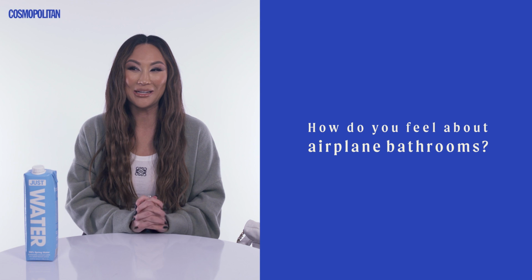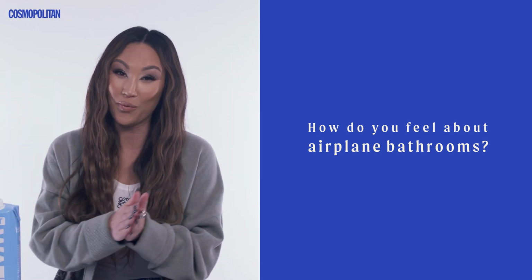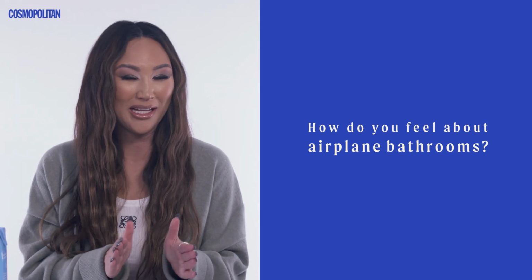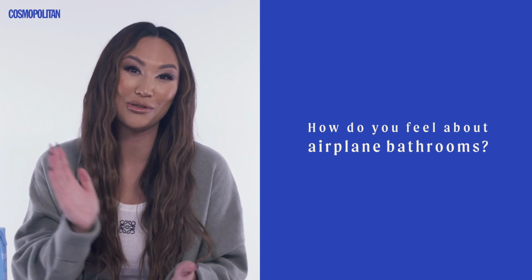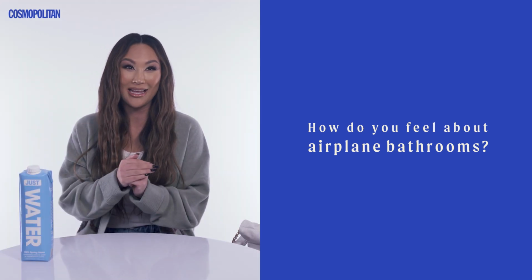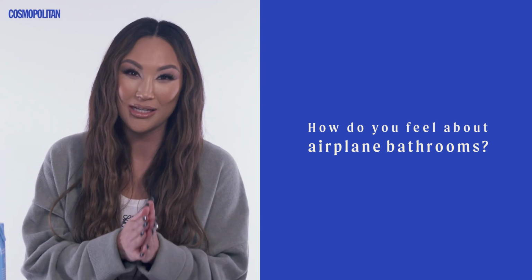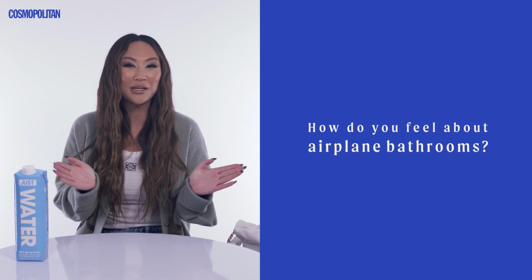Bathrooms on the airplane are not my favorite, obviously. I chug water in the car on the way to the airport, and that usually times out to where I need to go to the bathroom right before I get on the plane, so I use the bathroom in the airport right before boarding. When they call boarding, I run to the bathroom and pee, and then hopefully if it's a domestic flight, like only 3-4 hours, sometimes I won't have to use the dreaded airplane bathroom the whole time. But you know, if you gotta go, you have to go.